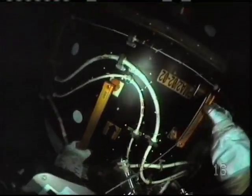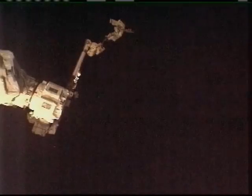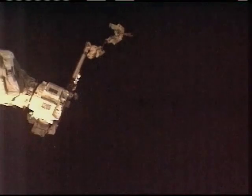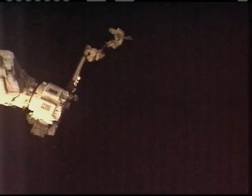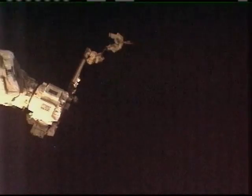Got motion stop. Okay, Bobby, motion stop. Bobby Satcher there continuing to be moved along on the station's robotic arm. He is way out there as the station continues its pass over Australia. It's about to swing around and cross the South Pacific Ocean and then head up over the equator.